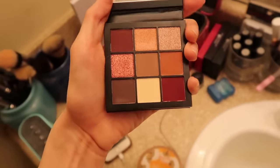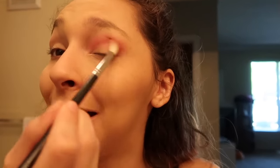I really want to do a look with this eyeshadow, even if I'm just going to school. Oh my gosh. All I did was barely tap my brush into the color and it just blew up on my eye. This might totally be an excessive amount of makeup to take to school, but whatever, let's just go.